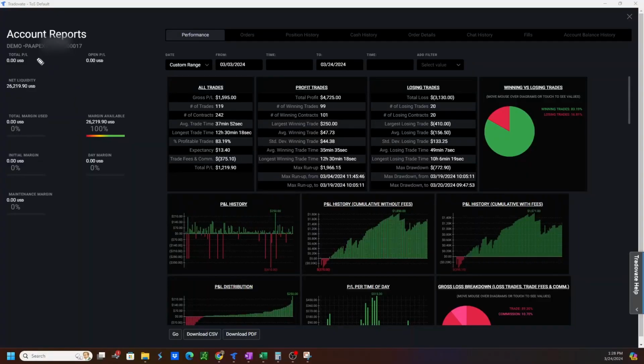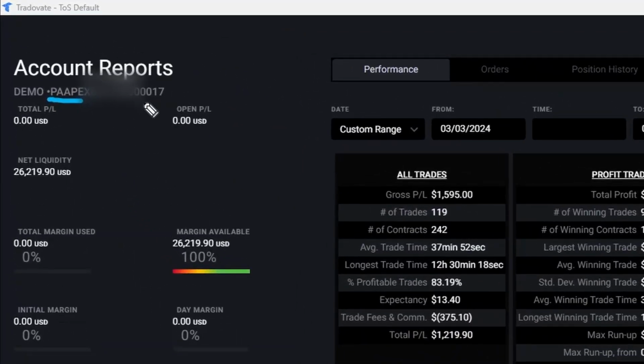This is the account report of the only PA that we have with Apex. It is currently suffix 17. What that means is we started our journey in August 2023 and I have blown 16 PAs since then. Out of those 16 PAs, unfortunately, I've only had one payout of $1,000, but in 2024, we're hoping to change all of that and make some significant payouts from Apex and other funding firms.